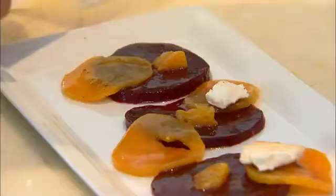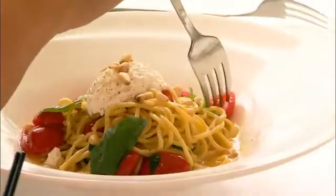Whether you're a foodie and you want an incredible gourmet experience, or whether you're just out to see art and you have some extra time to enjoy lunch, there's something for everyone.